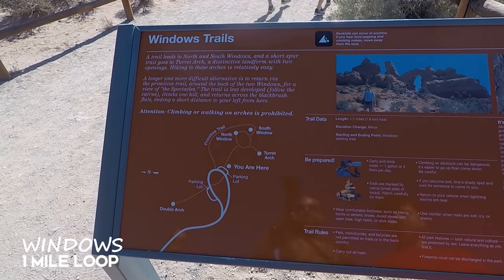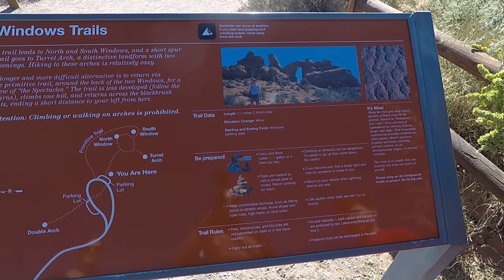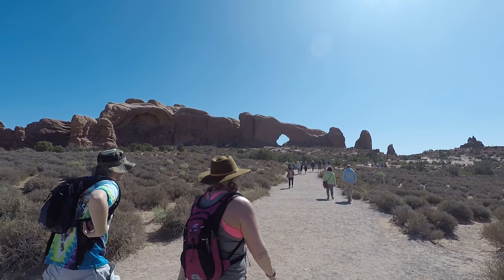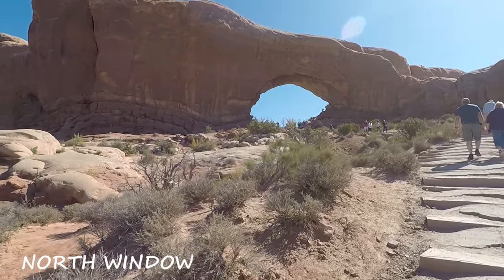The window section sits opposite of the double arch, and the 1 mile walk is easy for any level of hiker. This section is home to the north and south windows, along with Turret Arch, which is awesome from every angle. It's also where we closed out our second day in Arches.